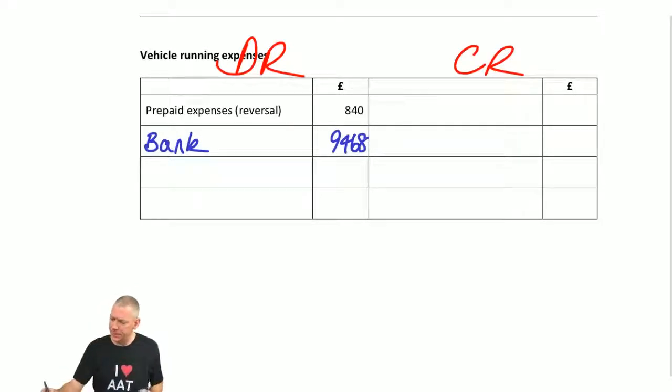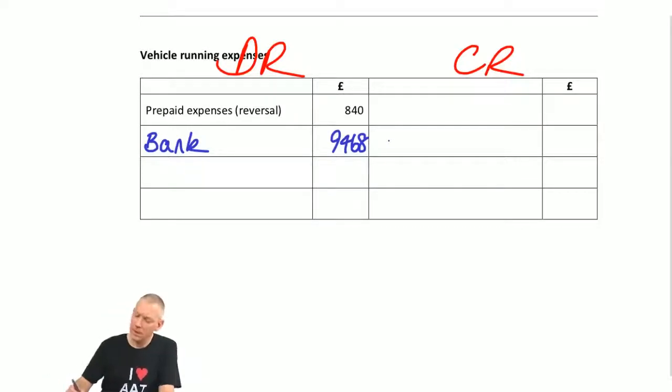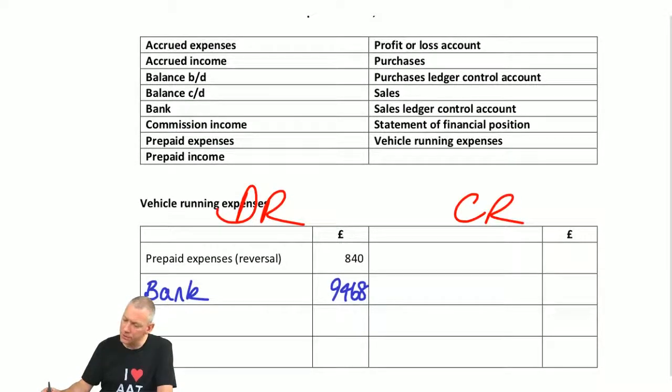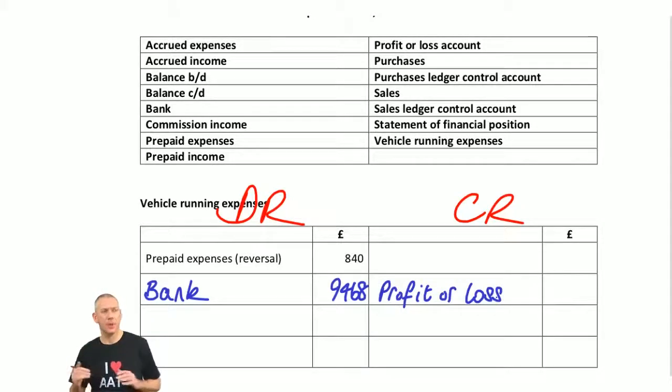And then what happens is I'm going to take a balance to the profit or loss. Let's see the exact expression used up here. Choose one of these. Profit or loss account. So there we go. This is going to be credit to the expense T account and then debit to the P&L report to create the expense in the P&L report.